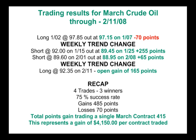Okay, so let's take a look and see how we did in trading the March crude oil through 211.08. Well, our first position, we came in long on January 2nd. We purchased this at 97.85. We were out for a loss of 70 points. Our next trade, we had a weekly trend change, so we got started trading the market from the short side, and this was the way to trade.